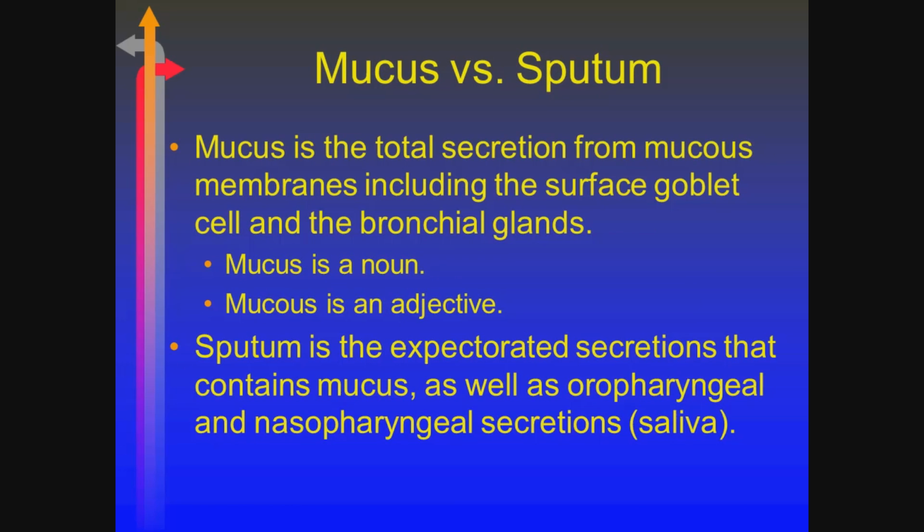Mucous is what describes the membrane. Notice there's a difference in spelling there. Mucus is the thing. M-U-C-O-U-S is the membrane. Just kind of semantics. I always worried about that. Mucus that is produced is just M-U-C-U-S. And for those of you grammarians, mucus is a noun and mucous is an adjective. There you go.